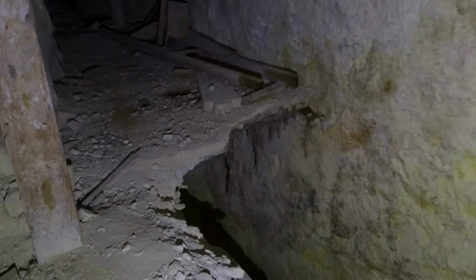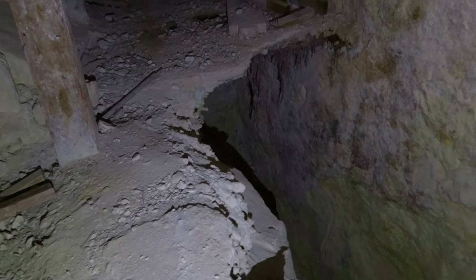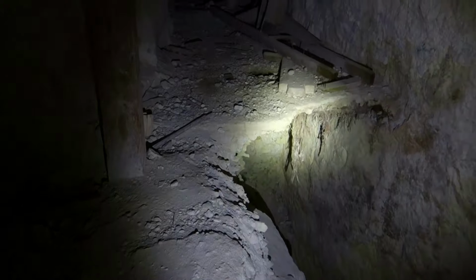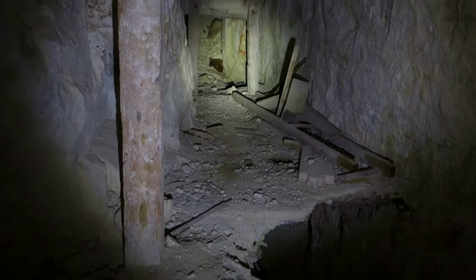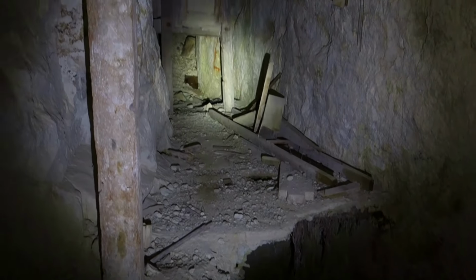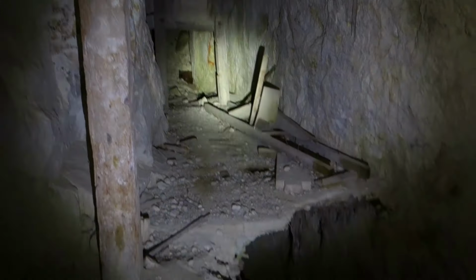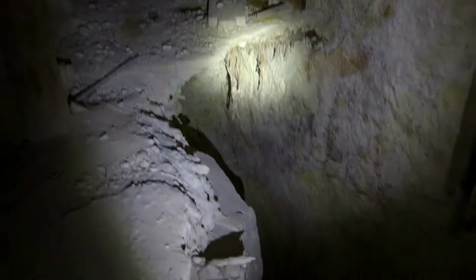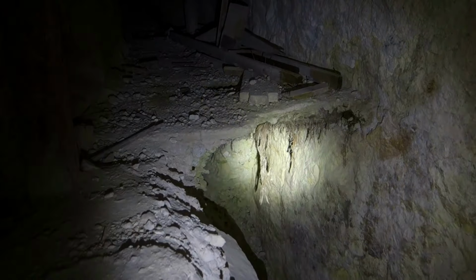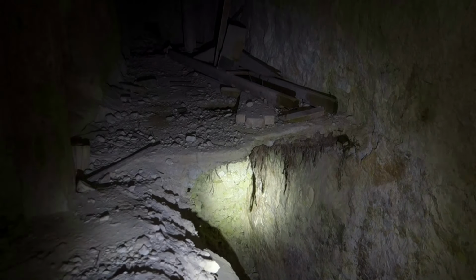This is an unusual section. It definitely highlights some of the dangers in abandoned mines, because I suppose you could have gone walking across that, not knowing, and have the whole thing go out from underneath you. There's just nothing holding that up right there. It's hard to tell in the camera. That's just like a void right there.